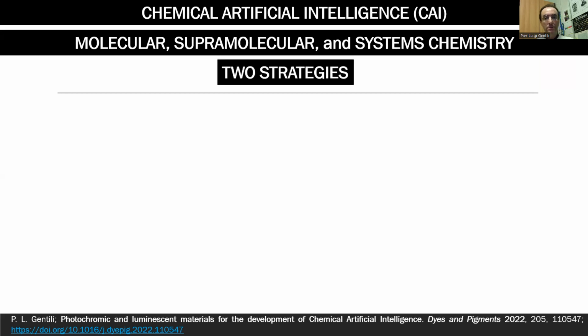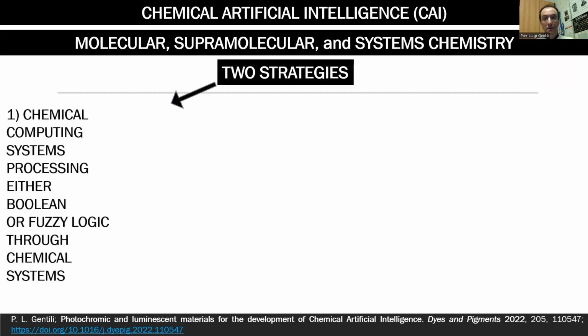There are two strategies for its development. One strategy consists in processing either Boolean or fuzzy logic through chemical systems. The second strategy consists in devising modules for chemical robots.